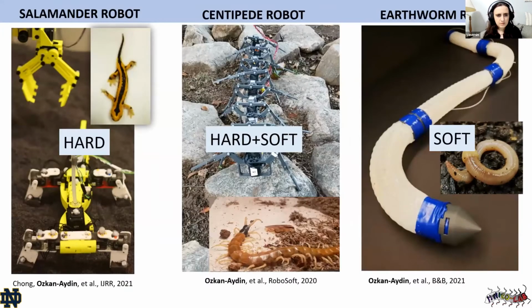And these are three example robots. The left one is the salamander robot. It's built by 3D printers. It's very rigid. It has four legs, and each leg is actuated by simple servo motors, but everything is rigid. Another robot is the earthworm robot on the right. It is completely soft. There are four segments, connected just with rigid connectors. Other than that, the whole body is made of silicone, and you can use this robot in, for example, pipe inspection. It can bend its body easily and adapt to its environment. The middle one combines hard and soft materials: the centipede robot. And my swarm robot I will explain in the next slides.